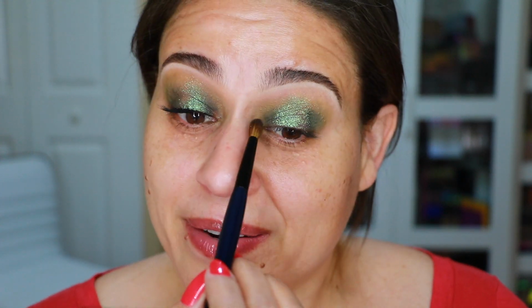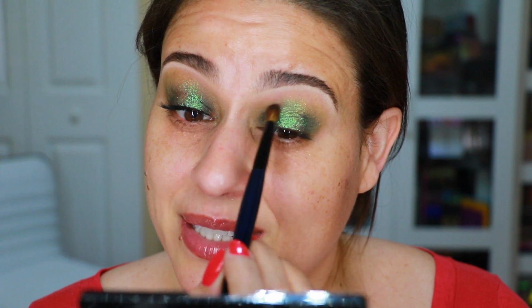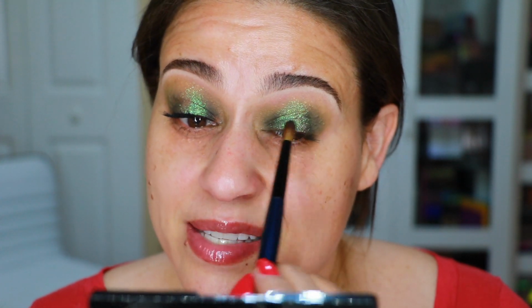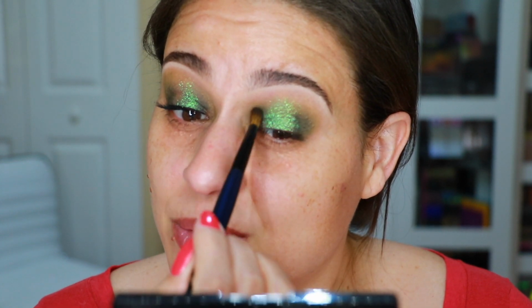My eye is watering. I could never do multiple eye looks in one day. It's just too difficult for me with how sensitive my eyes are. I'm going to have to touch that one up because you can see the shadow has left my eye where my eye is watering, and that's not the shadow's fault. That's just my issues with my eyes.